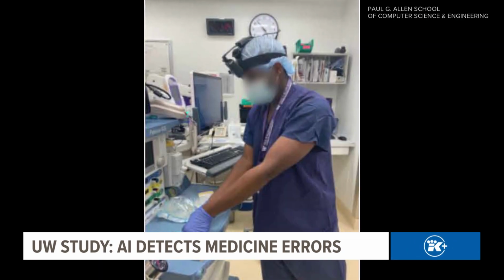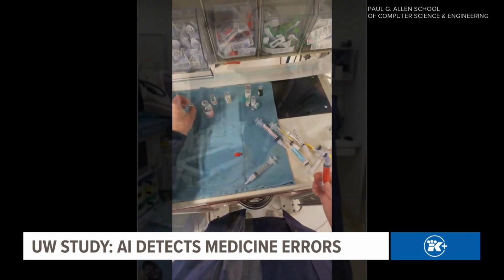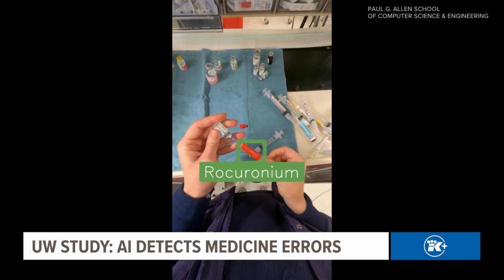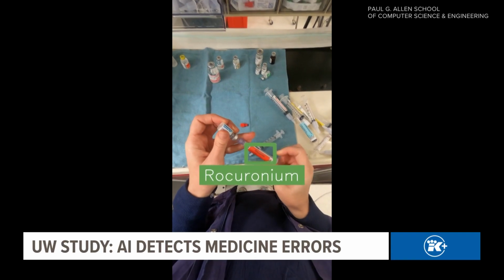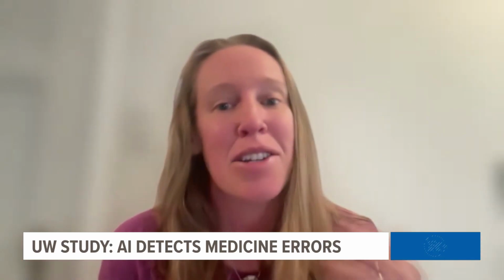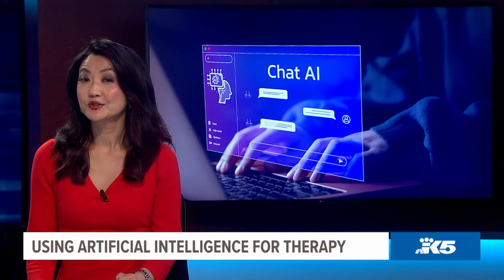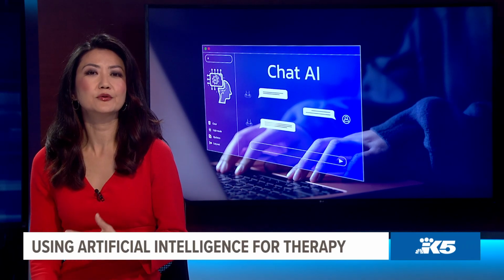The camera system has only been used for research and is not available in market. No details yet on how the errors would alert the provider, whether it's a beep or a visual cue through special glasses. The first step was to prove the AI can work. Of course, having another person standing there rechecking is kind of a cumbersome solution. So using AI to do this automatically in the background, I think, is a really neat solution. People are starting to use artificial intelligence to better their health, including through therapy.